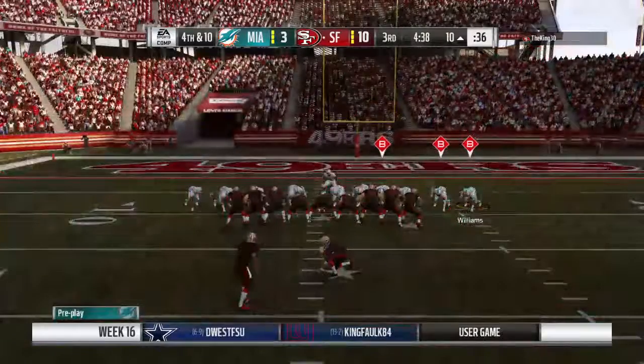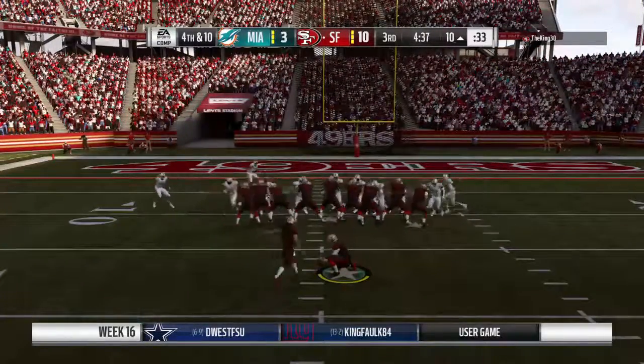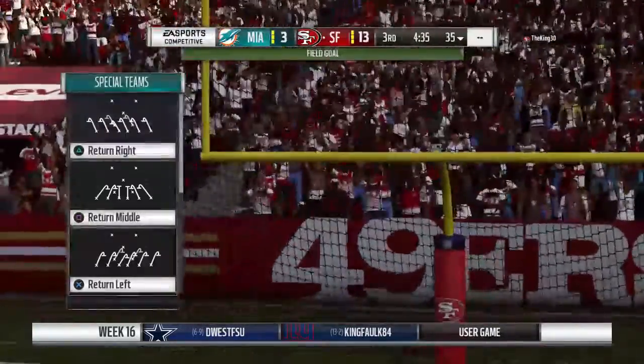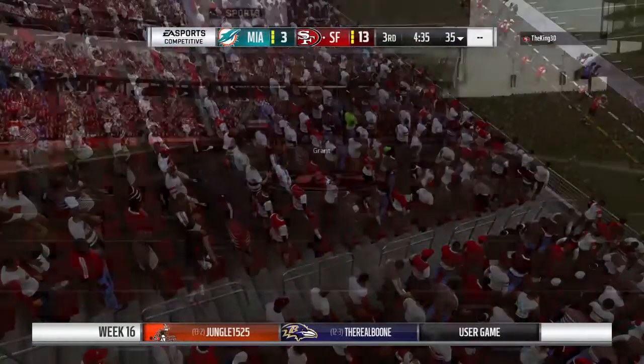3 straight incompletions. Yeah, I think people are wondering why didn't they try and run it at least once in there. But once the first incompletion happened, it's almost like they were committed to throwing the ball from then on out. A dozen plays on that drive that ends with the field goal.